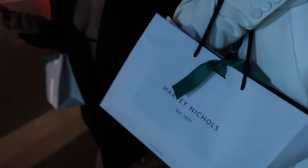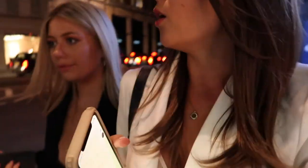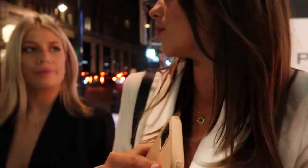And also, we go this way. We got some little goodie bags as well, which is lovely. And actually, I'll show you the fragrance that we both got the same. I'll show you the one that we picked because it smells unbelievable. I didn't really know La Perla did perfumes.